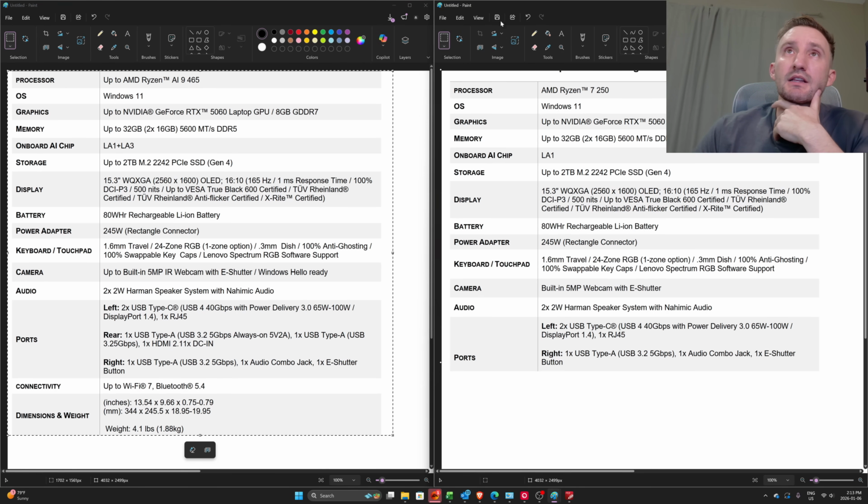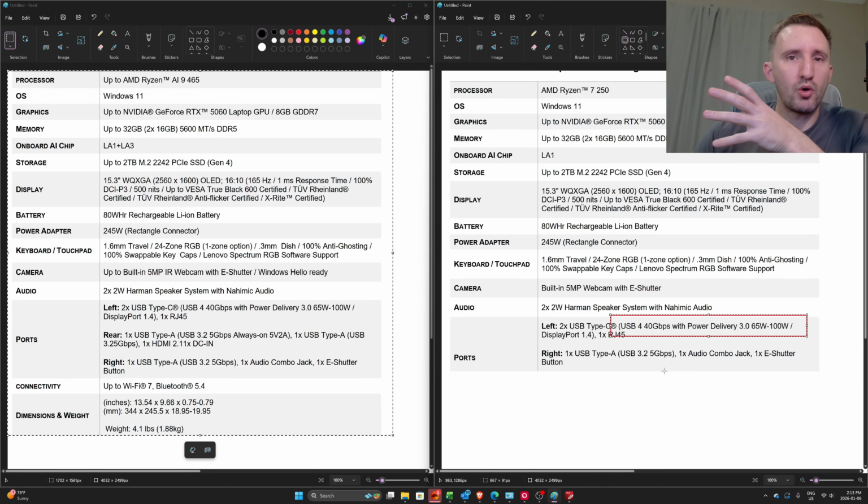One of the things that I really like about these, by the way, is this one does come with USB 4. USB 4 is not on all of the AMD laptops. These chips are capable of doing USB 4, and that's fantastic. To have such a budget-friendly, more portable gaming laptop with USB 4 was always big for me, so that's awesome.